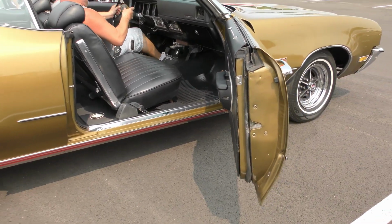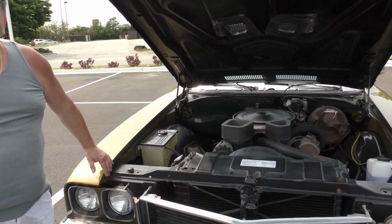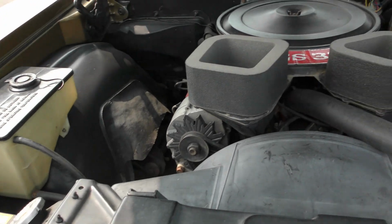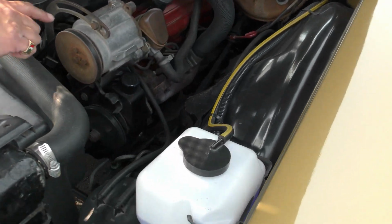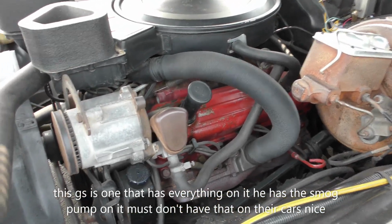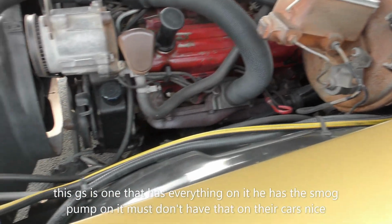Popping the hood for me real quick. All right, so you say you went through this one then, huh? Yes, sir. Motor's rebuilt. I tried so hard to get all the original stuff. I even went with the original spark pump on it. Okay, with the belt. These are all original stuff here. Right.